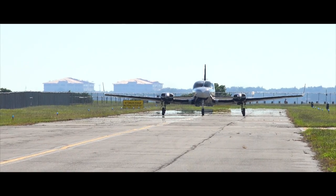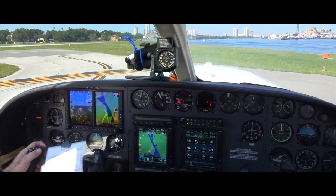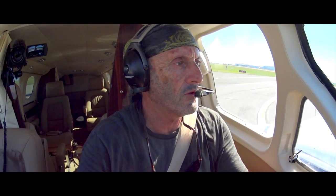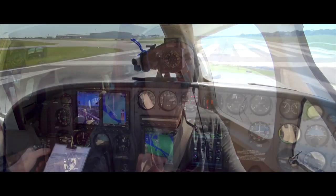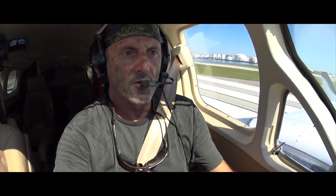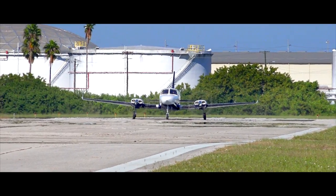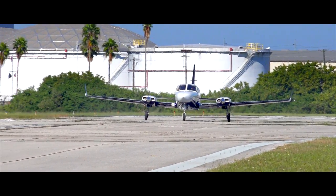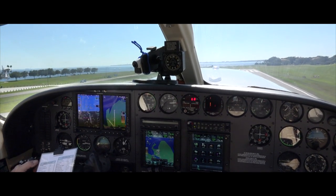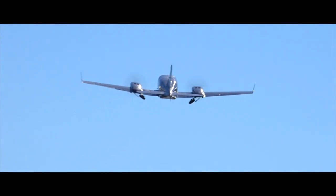It's a Sunday and we're good to go. Traffic, Chancellor 414 X-ray, X-ray, departing runway 22, left turn out for a pattern flight. Full power, we have speed alive, rotation at 90. Brakes, positive rate, landing gear up, blue line.